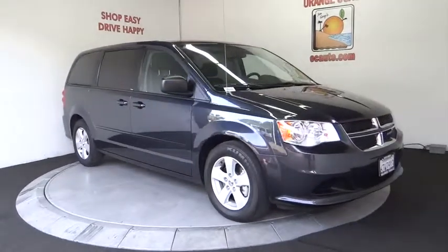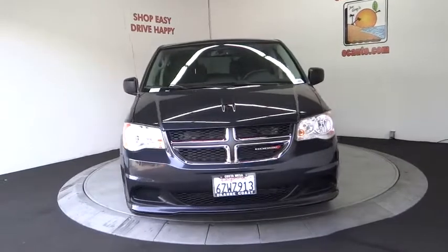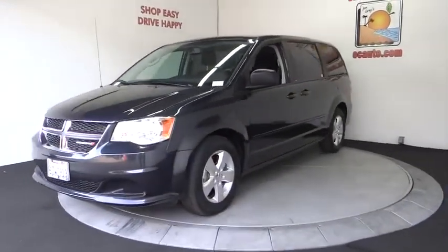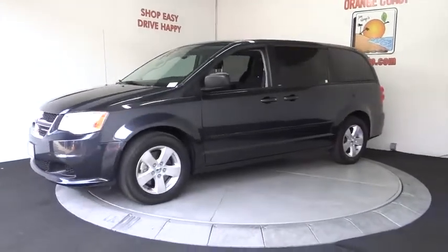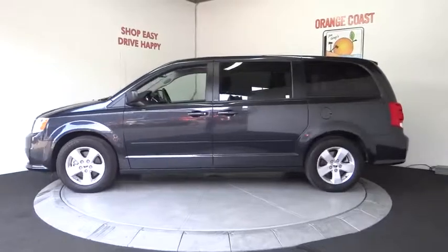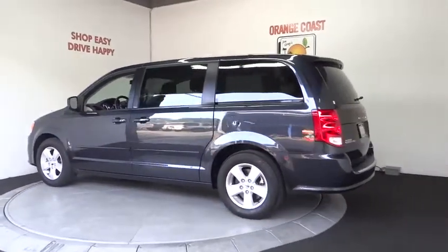The 2013 Grand Caravan. The Dodge Grand Caravan received the government's highest front and side crash rating of 5 stars. Its vast interior is widely praised, with an innovative seating arrangement, versatile cargo storage, and enough entertainment features to keep the kids entertained on road trips. This vehicle has less than 30,000 miles.